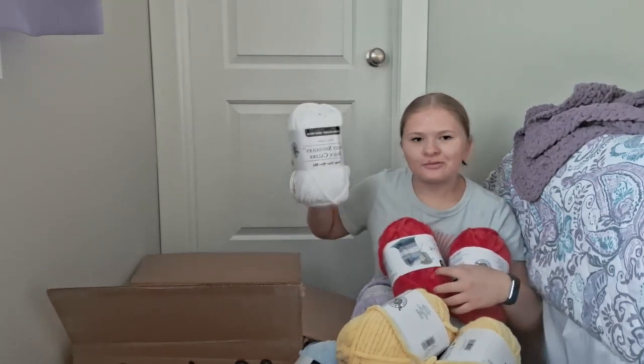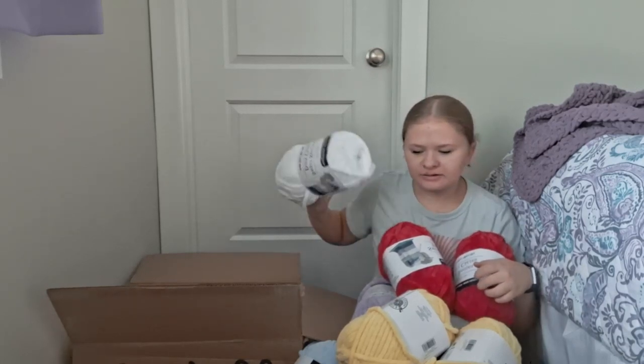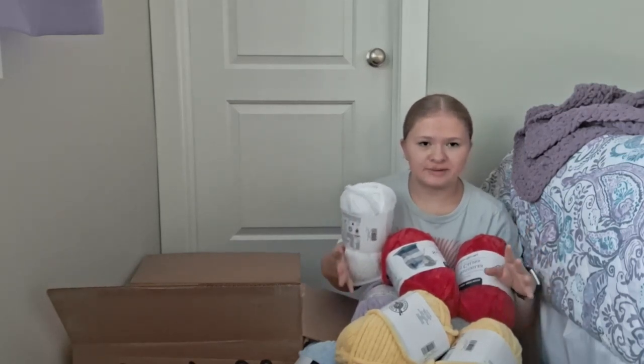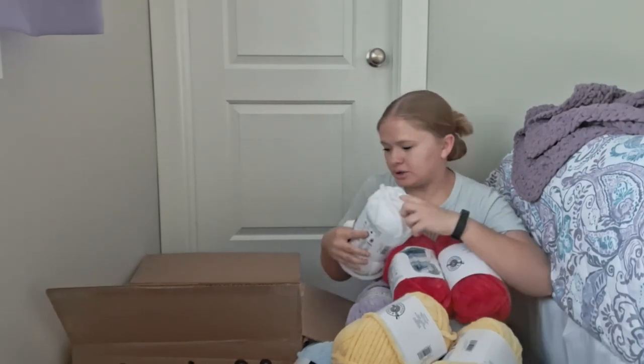Then I also have 1 white. This is to make like bee wings and the bottom part of the whales. Okay, I need to adjust my camera and show you the mess I've gotten myself into. This is a lot of yarn.